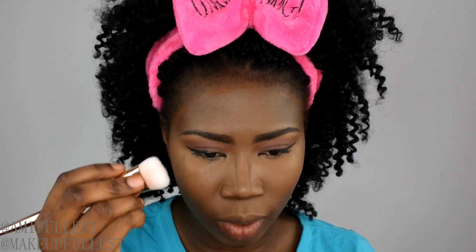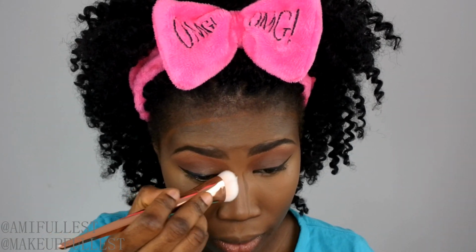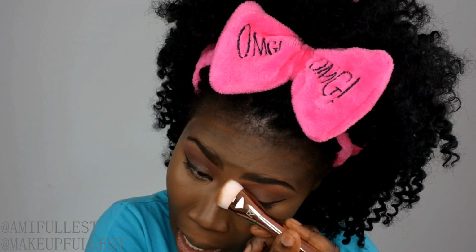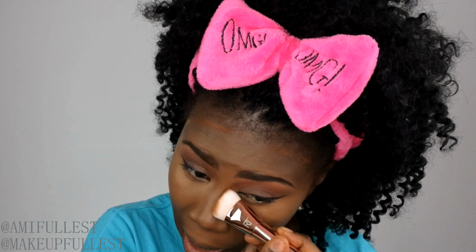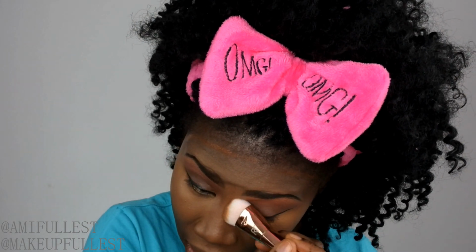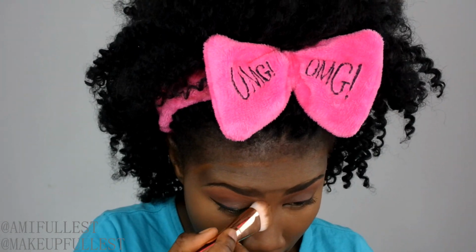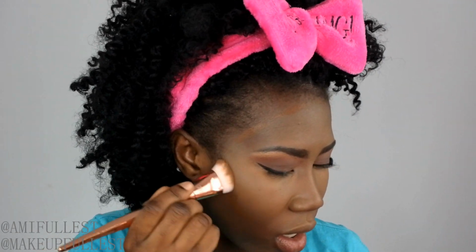So now it's time to contour. I'm going to take my Real Techniques brush and first start with my nose. Then I'm going to take the concealer and put it upwards instead of bringing it down.